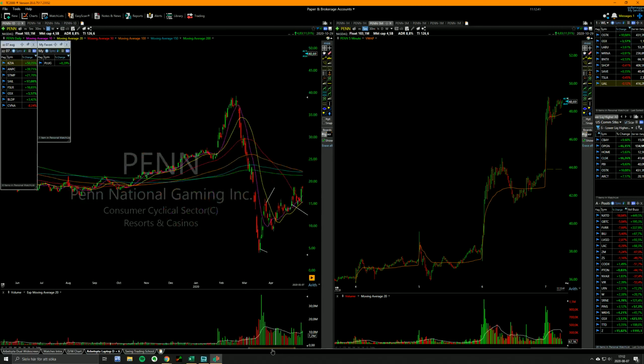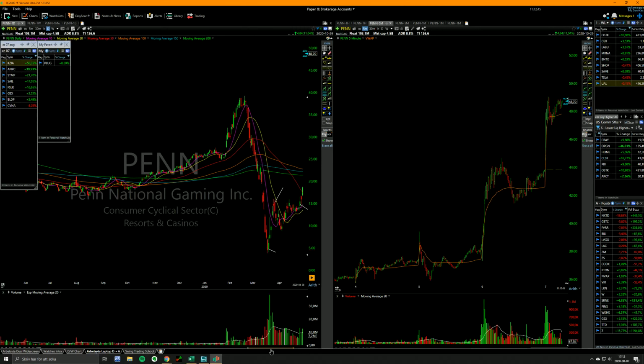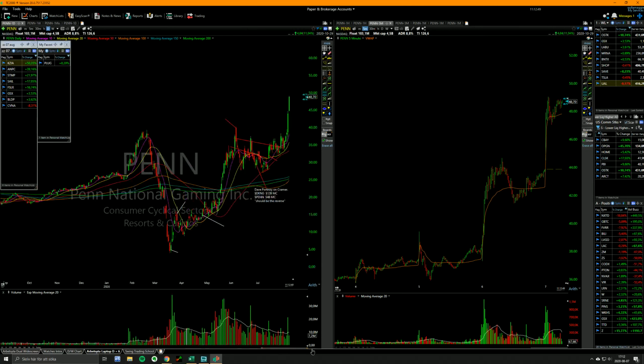It also had a really good setup like here. Here it had a super setup. This is like a five and a half star on a 5-star scale.